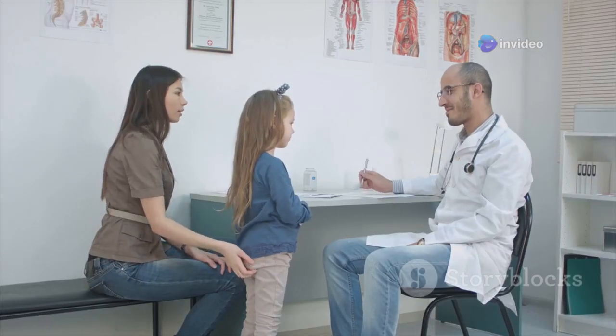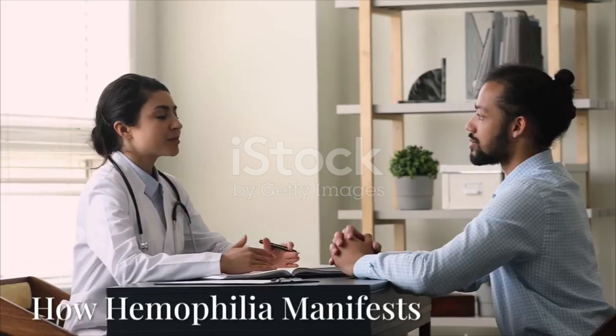If a mother carries the hemophilia gene on one of her X chromosomes, there's a 50% chance her son will inherit it and have hemophilia. A daughter has a 50% chance of becoming a carrier.